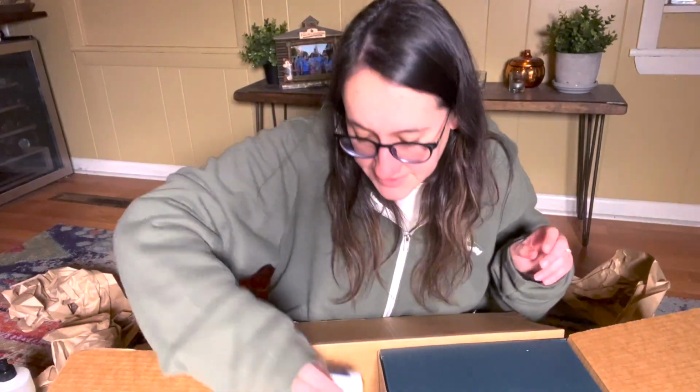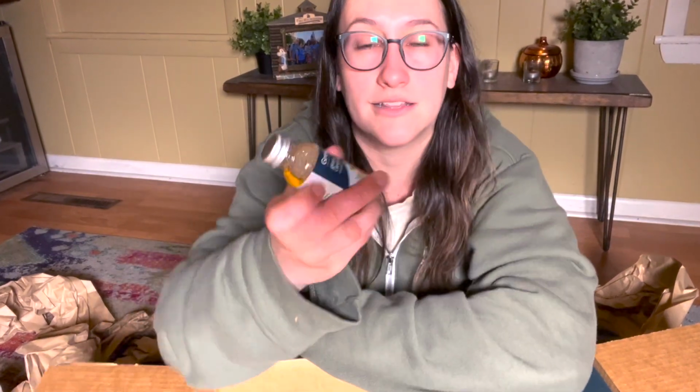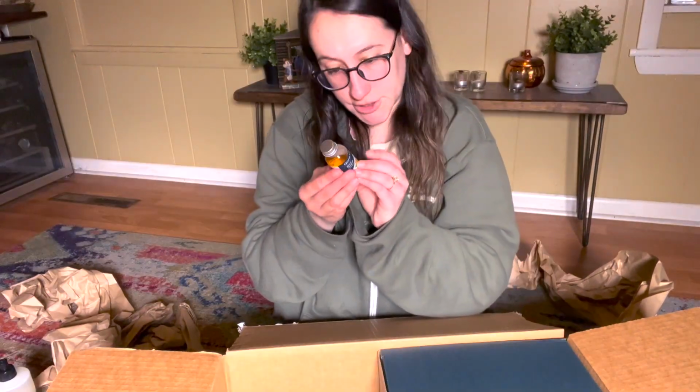Basil. What else do we have? What are these other things? Is this glass cleaner? Did you order this? So this is Grove Co. glass cleaner concentrate. So this you mix with water to clean. Clean sustainability. Look how cute this is. This is orange and rosemary scent.